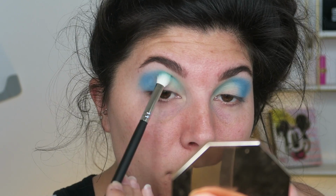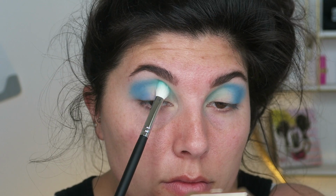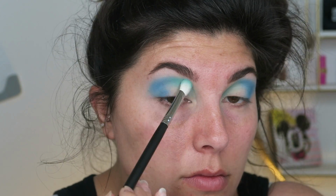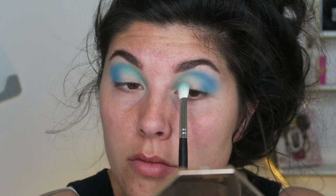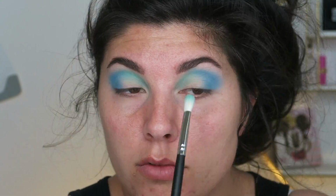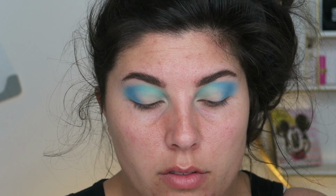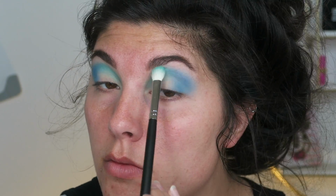And then of course we're going to go back in and add some more of that green. So I am just going to switch between these two colors until I get the pigment and the shape that I'm looking for between the two. Really packing that green on, making sure I really blend it into that blue. And I will say, I have a lot of gripe with this palette, but these shades do blend well together. I think that they blend seamlessly into each other, which is perfect for what I was trying to do here.